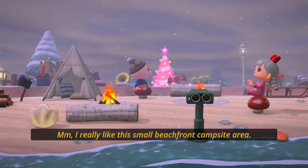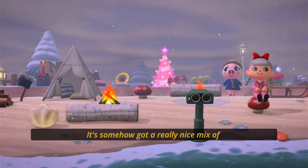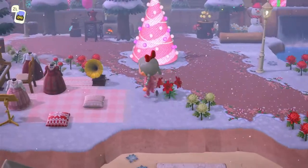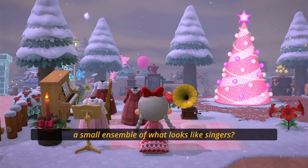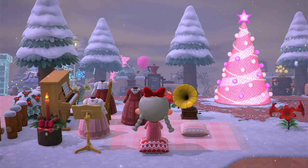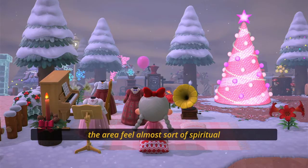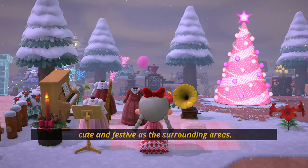I really like this small beachfront campsite area. It's somehow got a really nice mix of campsite foresty items like the mush stool, but also the beachy items like the shell lamp. Behind the campsite, there is a small ensemble of what looks like singers in front of a beautiful Christmas tree. This makes me think of Christmas caroling, and I love how the choice of music makes the area feel almost sort of spiritual, even though the decorations are just as cute and festive as the surrounding areas.